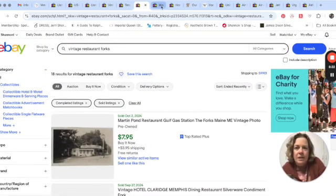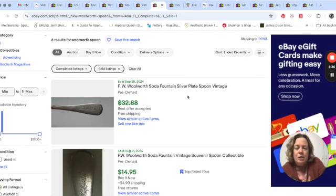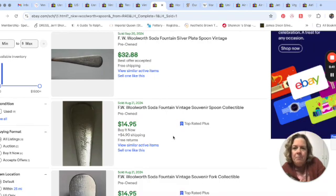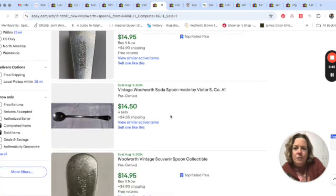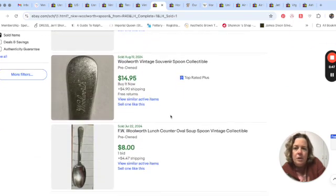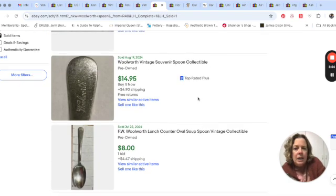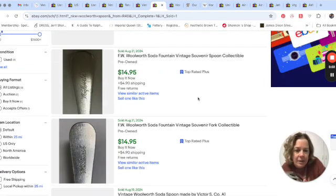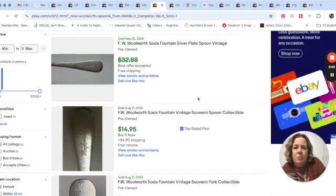There's another one I've come across before, and that's Woolworth. The Woolworth soda fountain spoons. We've got one for $15, another one, a fork sold for $15, a soda spoon $15, another spoon $15, and they're just marked Woolworth in that script. It can just be sitting there right in the midst of all the other flatware that you're digging around in, and you want to keep an eye out for that.